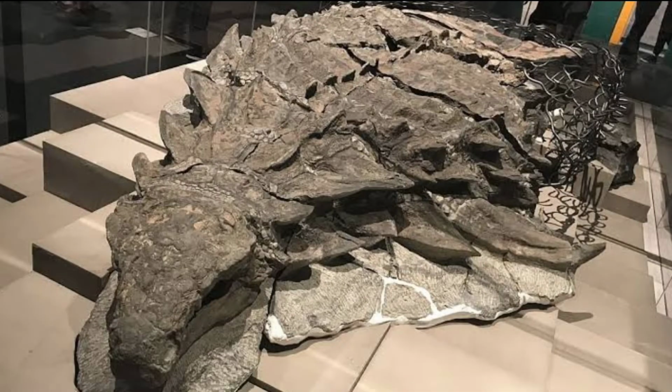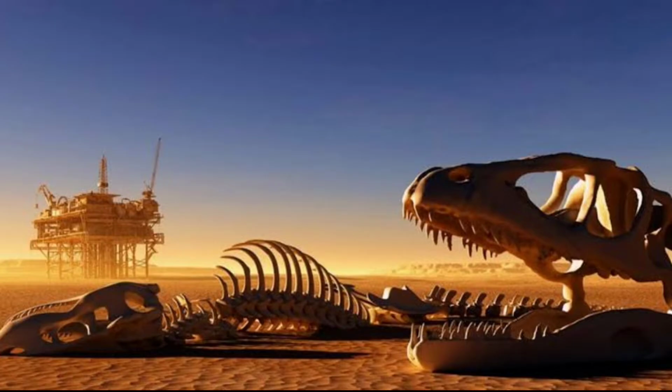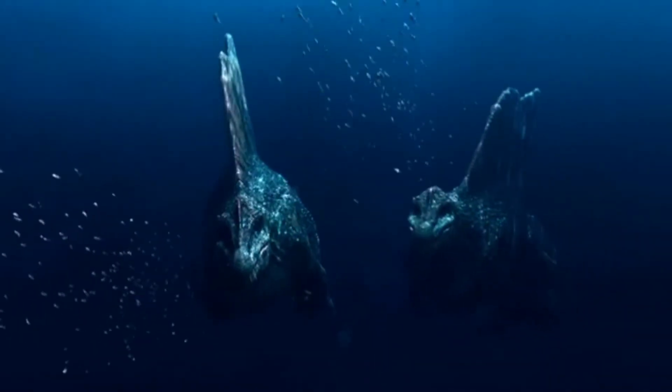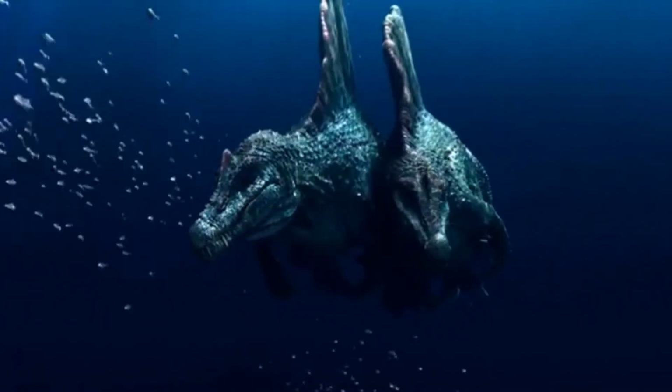Considering the condition of the dinosaur's body and the fact that it was in one solid piece, it was determined that it wasn't eaten or attacked by anything that caused it to die. However, once it died, it would have eventually been swept away by water. The water would have taken the body out in what was at one point an ancient sea before it got stuck on the bottom of the sea floor on its back.